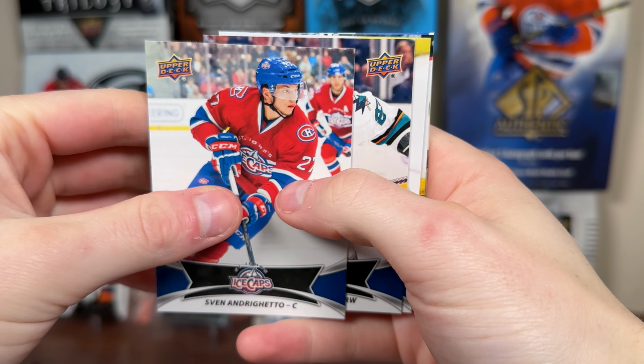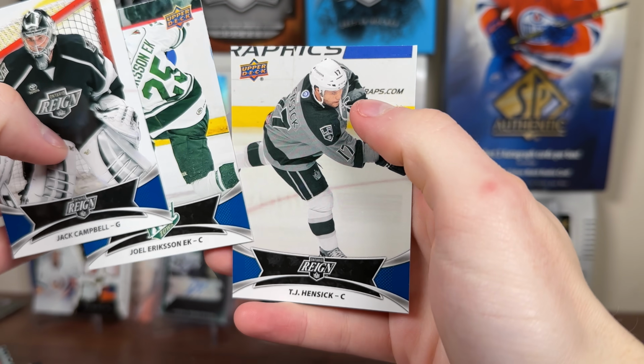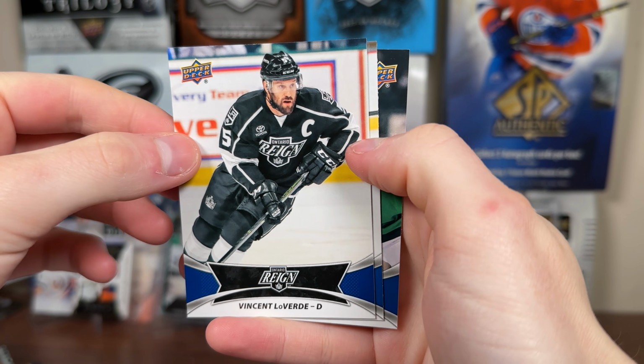16-17 AHL. Let's see if we can get that Evan Rodrigues right here. There's Jack Campbell, no, Joel Eriksson Ek, and Hentzik. All right, final pack. I think there should be an autograph in here. Guess we'll find out right now. Carter Rowney. There's Tanner Glass again. Then we have Vinny Lavarde. There's a Brendan Fazio on the back.